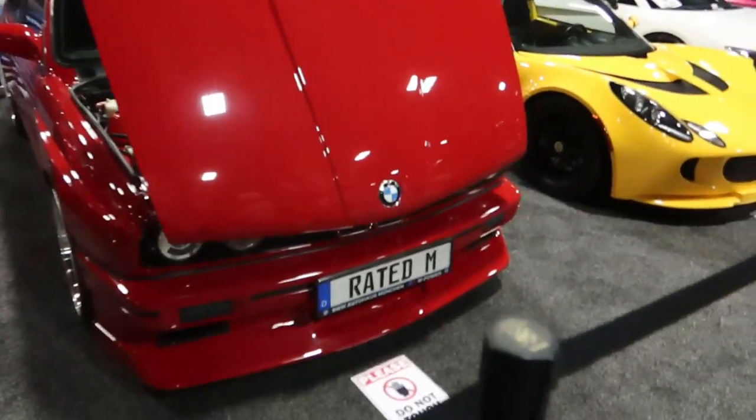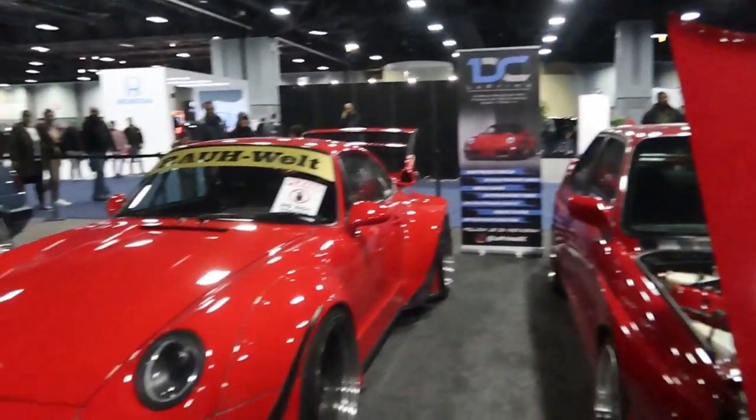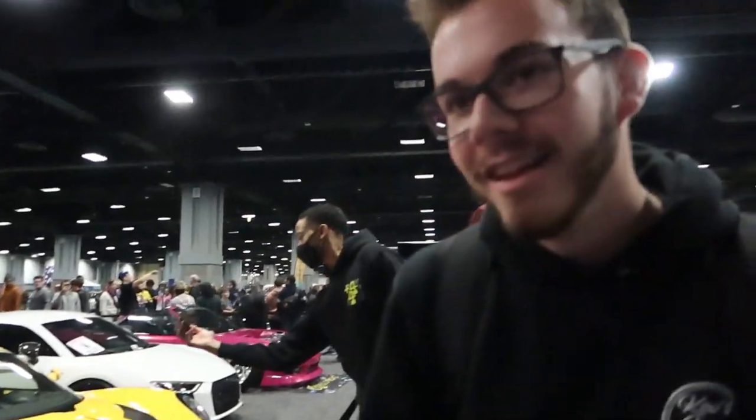We got an E30 M3. Nothing to see here, just the best car here, that's all. And an extremely rare M3. That's super, the best car here.